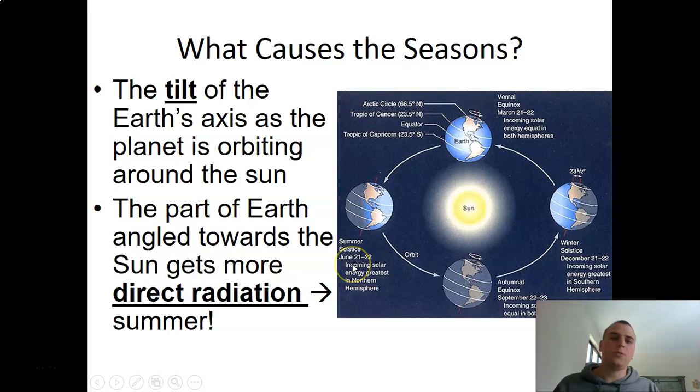So for us right now, it's mid-May, so we are approaching summer, which means that the northern hemisphere, as you can see right here, is getting more direct radiation from the sun. It's why our days are longer in the summer, and why they're shorter in the winter. Whereas the southern hemisphere is getting significantly less direct radiation. So right now in Australia and New Zealand, or in South America, it's approaching winter. It's late fall for them right now, which is really hard for a lot of people to understand.